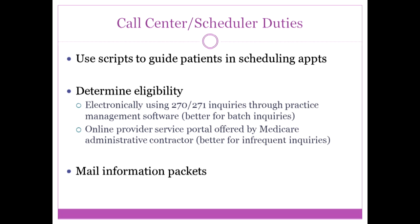The first is using your 270, 271 inquiries through your practice management software. This avenue is best if you're going to do batch inquiries. For example, if you would like to recruit existing patients to come for certain clinic days to do annual Medicare wellness visits, this is a nice way to look at multiple people to determine eligibility.